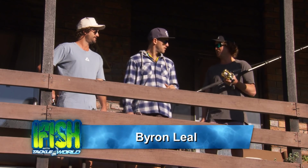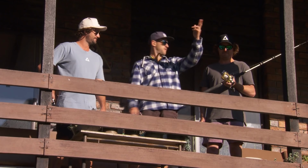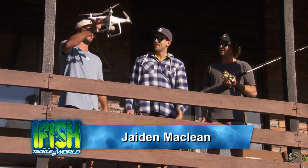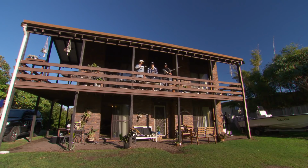Well, Tom, we're going to use this rod and we're going to go and catch a tuna off the beach. How are you going to cast that rod off the beach? Mate, we're going to use the drone. We're going to send it out with the sky rigger, start scouting for tuna and hopefully hook up. Hopefully, we will.